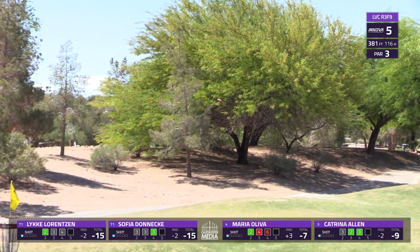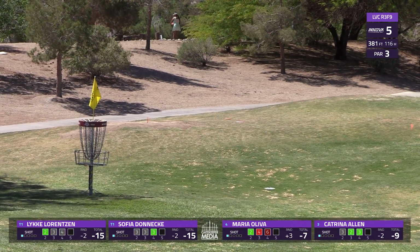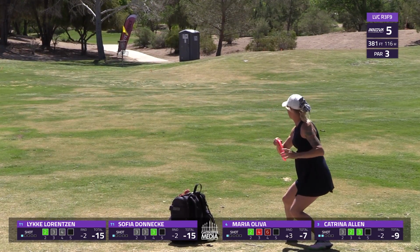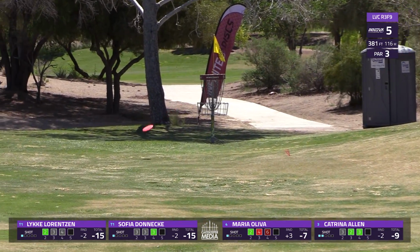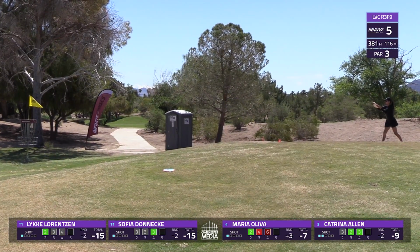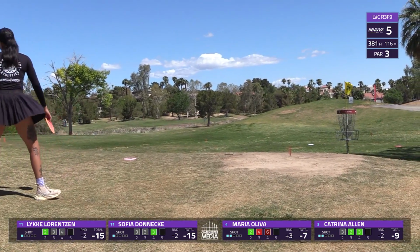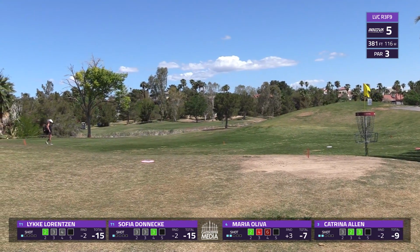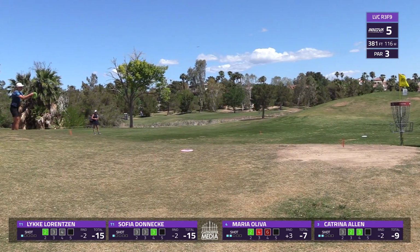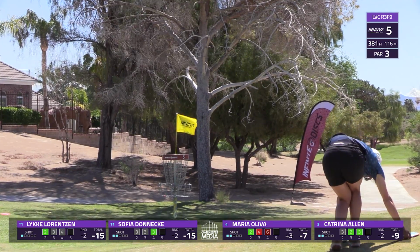It's got a lot of width for Maria. Needs to come back. And it does. Fights through those trees. And yeah, we got 3 circle 2 looks coming up. Good upshot there for Catrina. Footer for Maria, unable to connect. Just doesn't quite have the pop she's looking for out of the hand right now. Just outside the circle as well for Donnecke. Ooh, just a bit low.